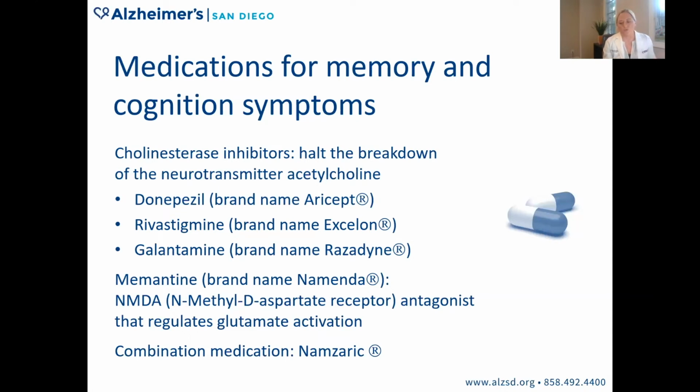There is an older drug that some people may be familiar with that we don't use anymore because it had a lot of liver issues. So these are the three main players that we see. Tacrine is not available anymore, at least it should not be available. Maybe available in other countries, but in the US, we've taken it off the market because of some liver toxicity issues.